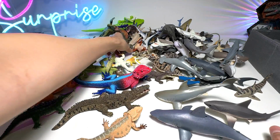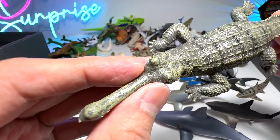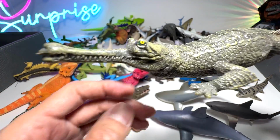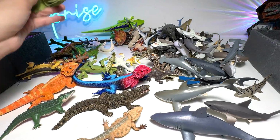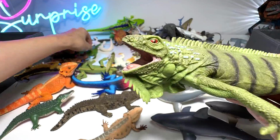Okay, next up. This one is one of my favorite figures, the Indian Gharial. It has a very narrow snout, as you can see, very unique. And this one, it's a really beautiful Iguana.